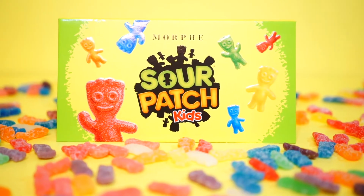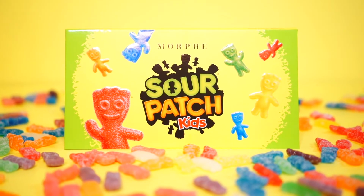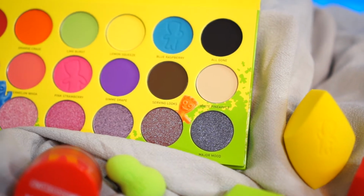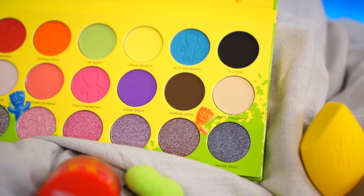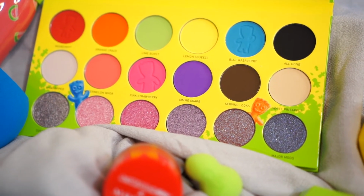Okay, so these items were available on Morphe's website, and we're gonna go ahead and start from the most exciting part of all of this, which is the Morphe eyeshadow palette. Now this eyeshadow palette costs $22, and this is their artistry palette. It has 18 sour then sweet shades. And this is a very big palette, and you can absolutely tell by the pan size that it's absolutely worth more than $22, but Morphe giving us these wonderful prices, $22 is a steal for this palette, I'm not gonna lie.